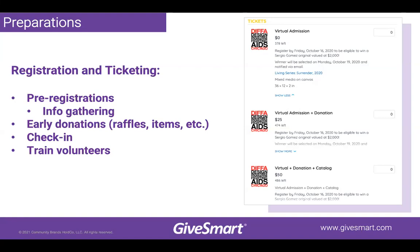Also offering something like raffles or instant buy items, and you can actually add it directly onto an order form page if you are using GiveSmart. So just like you're seeing DIFA's tickets, you can also add under that raffles or swag or something else where people can purchase it in that moment. So that's exciting. You'll also be collecting their information there. And again, that eliminates having to take the credit card in the moment.